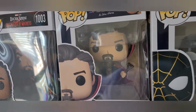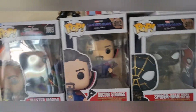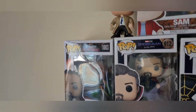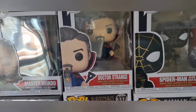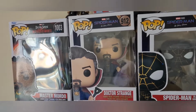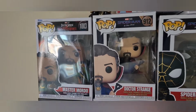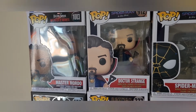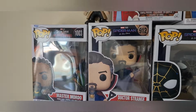it's him in his t-shirt. He's got the shovel, and he's doing a little bit of magic. Not really one that I'd say is a superb pop, but this was the first Doctor Strange I wanted to get, simply because the Doctor Strange movie hadn't come out yet. So this was the easiest one, and I've now seen that the original Doctor Strange movie version is popping up again, back on Pop in a Box. So maybe down the line I will get that one.